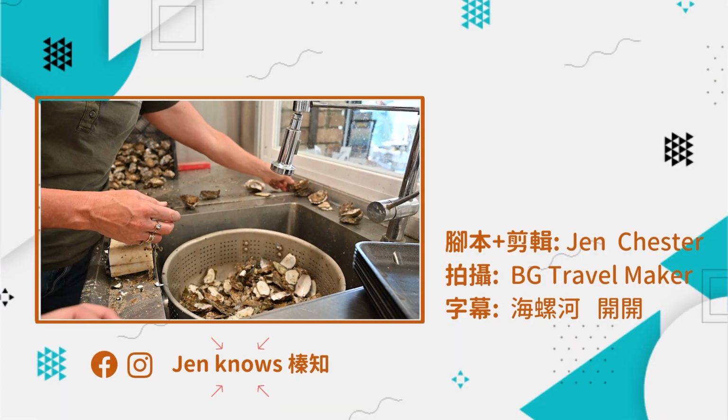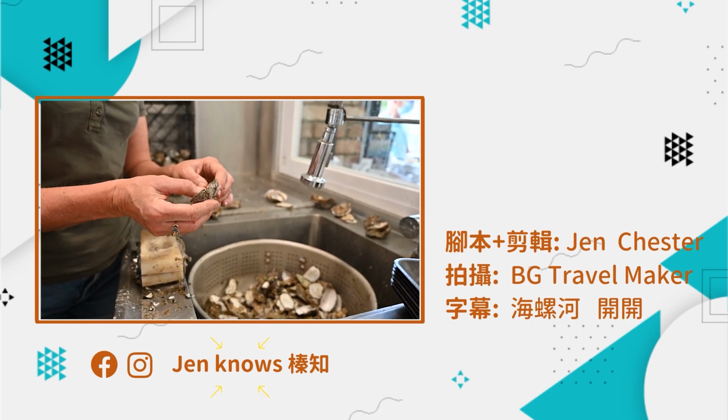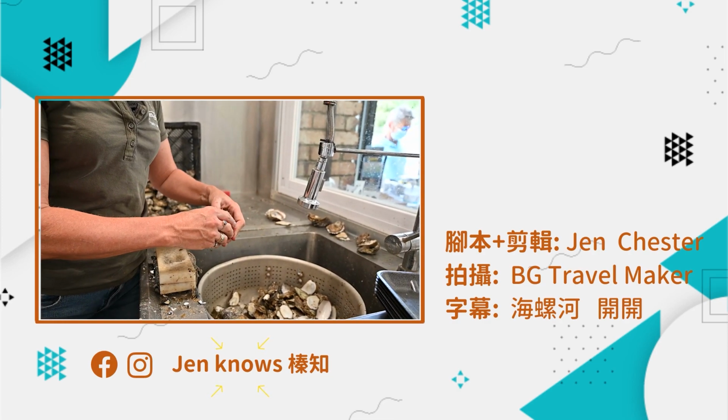You never eat an oyster if it's open like that. So don't try to open it and then eat it. Just don't, because it's dead. Don't eat it, because it's dead. Okay.